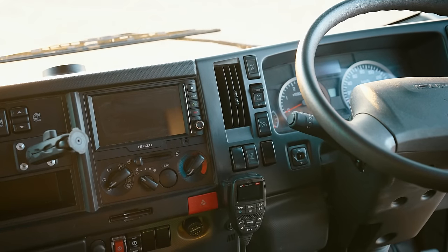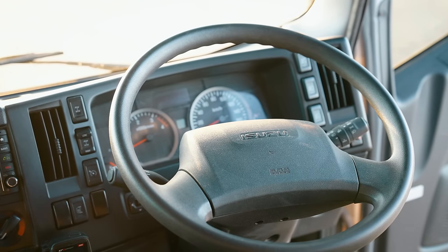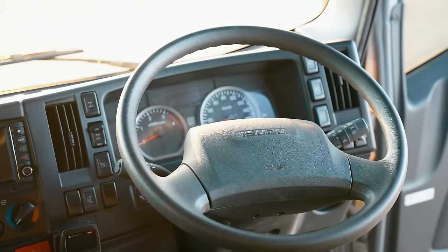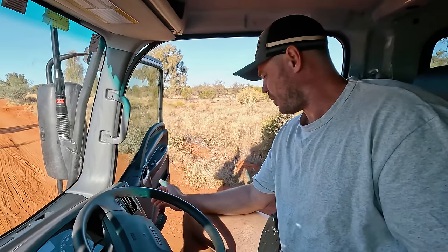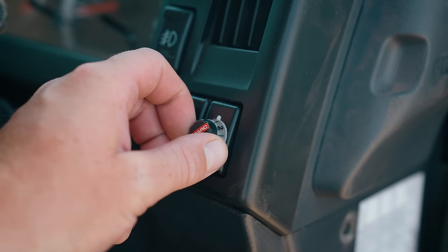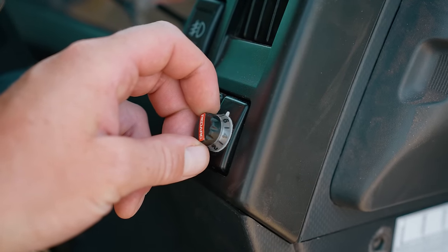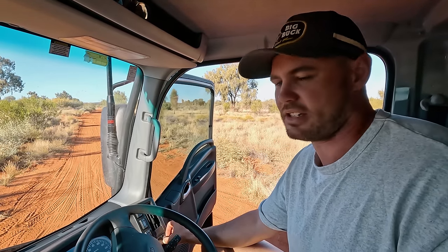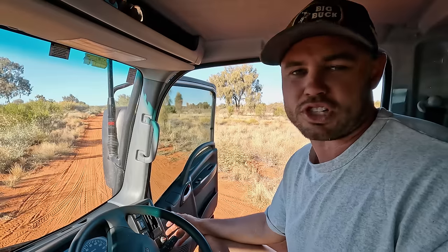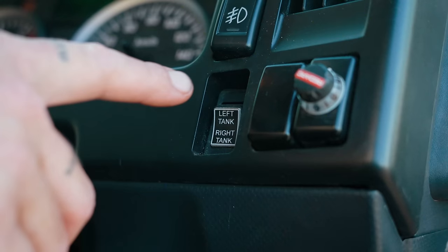So the cab's super simple, like super, super simple. I would almost compare it to a 79. The only difference is it's got way more space. In terms of knobs and accessories and fancy things, non-existent. What we've got basically is a Red Arc Tow Pro over here just by the driver's side door. That's what we use to adjust the brakes and whatever we're towing. So pretty much over a certain limit, trailer towing, the trailer needs its own brakes. This here is a system that allows us to adjust those brakes, whether they come on harder, softer, whatever is required based on the trailer.